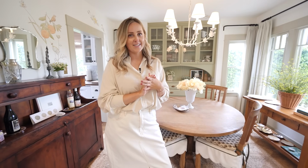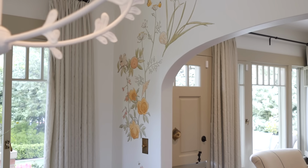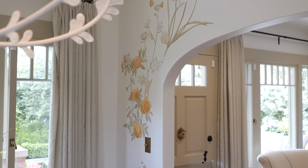So I had the mural commissioned by an amazing artist in LA, and it's all based on the things that you see outside. I have some yellow roses, which yellow is my favorite color, and there's little trickles of yellow throughout the house. There are seashells, which is a big thing. It's part of my brand. It's part of just who I am and being close to the water.